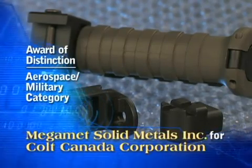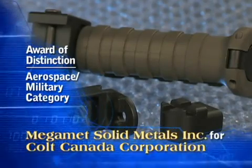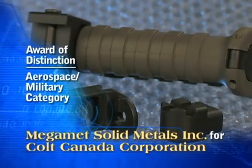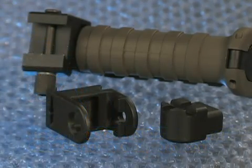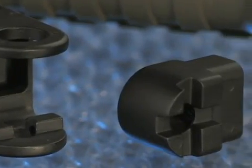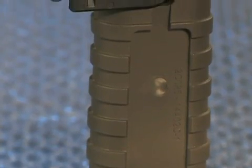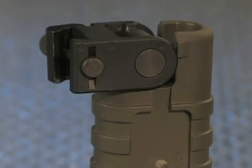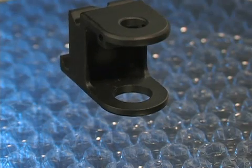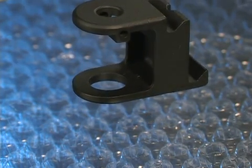Our final award of distinction, given in the aerospace military category, goes to Megamet Solid Metals Incorporated for a handle body and yoke made for its customer Colt Canada Corporation. Made by the MIM process from 4140 low alloy steel to a density of 7.4 grams per cubic centimeter, the parts are core components in a folding front grip assembly that attaches to the Picatinny rail system on modern military rifles. The yoke presents a very tough geometric complexity challenge, solved via the MIM process.